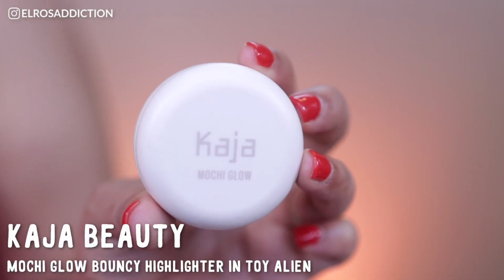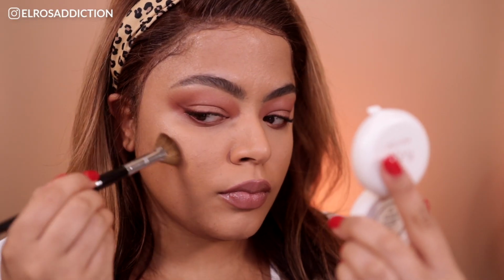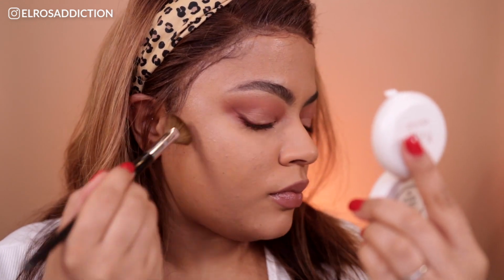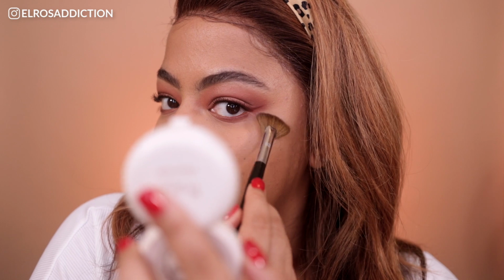So the first one I'm gonna grab is from Kajal and it's the Moshi Glow Bouncy Highlighter, and this one I call everyone's highlighter. The reason I call it that is because truly I find that this is the kind of highlighter, whether you're into the no makeup look or you like a nice full glam, you can use this highlighter and it'll give you either or. It's buildable, it's a cream to powder finish, and it just blends so beautifully on the skin. That's the thing I love about it, and you can build the intensity of it as well.